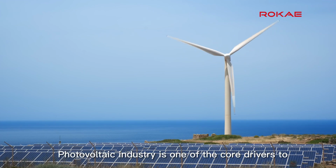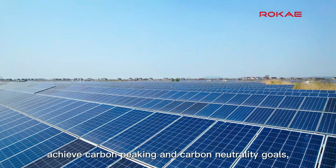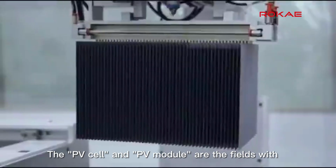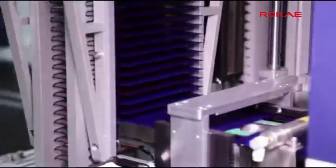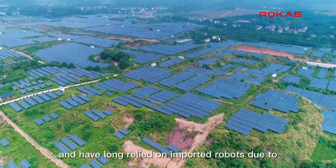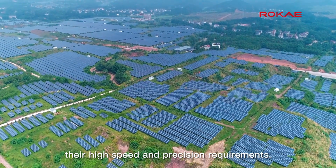Photovoltaic industry is one of the core drivers to achieve carbon peaking and carbon neutrality goals, and has a broad market prospect. The PV cell and PV module are the fields with the strongest demand for production line intelligence, and have long relied on imported robots due to their high speed and precision requirements.